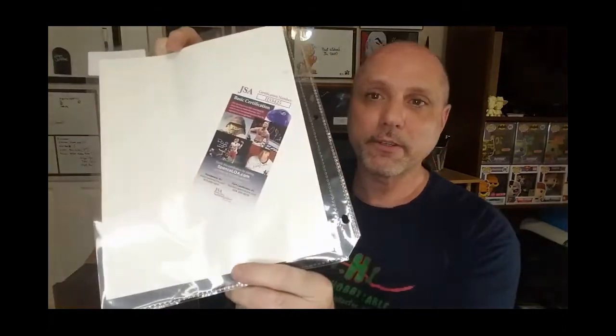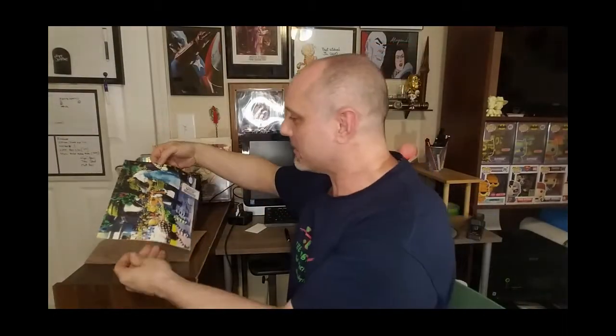And yep, and it's in an Avery sleeve. Hey, at least it has the card. But as you can see, this photo is trashed. I mean, some of it, and it's got some bad spots here.